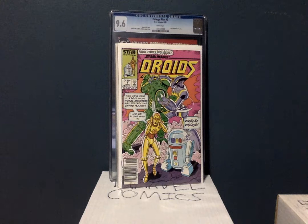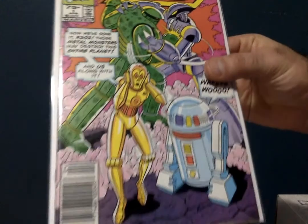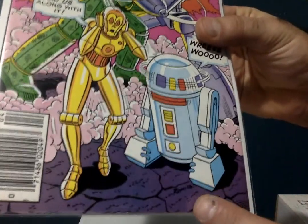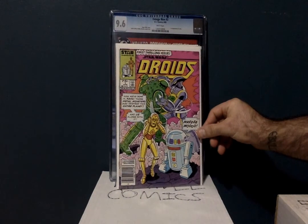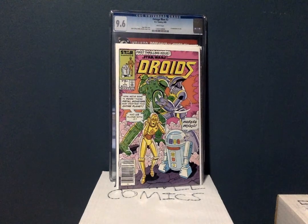Garfield, you know. But I picked this up because it is Star Wars related, and if you look carefully on the bottom here, right next to R2-D2, that says Romita. The cover was done by John Romita Sr., and I'm so stoked that he has a place in Star Wars history.